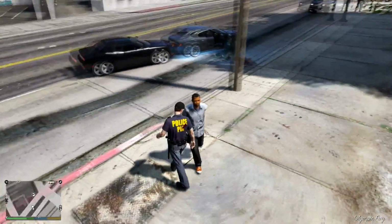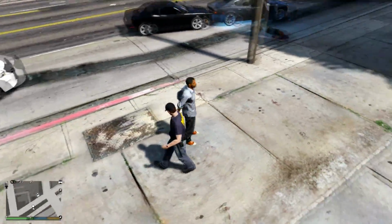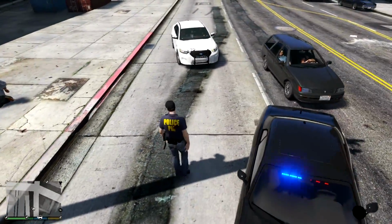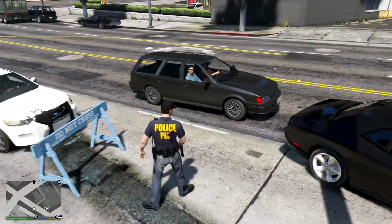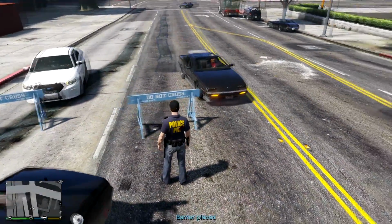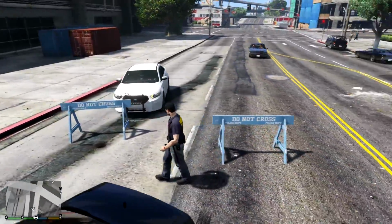So we're going to set him down on this curb, and I'm actually going to put a barrier in front of that officer right there. So let's put a barrier down right here, and put a barrier down right here. Sorry, but I don't want them to run over the body or anything. So we're just going to keep those there.